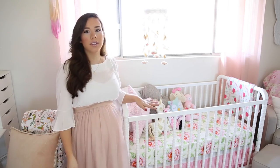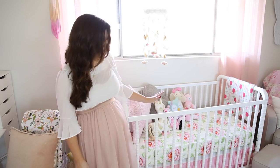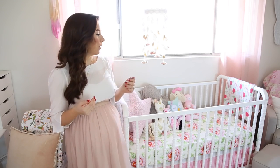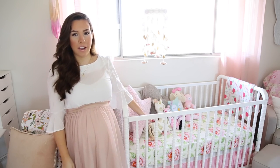and you can get it in different colors and stuff like that, but I also liked it because you can adjust the height of the crib mattress. So when your baby does get a little heavier, you don't have to hurt your back trying to bend over and pick them out of the crib. But yeah, so it's kind of high right now since, you know, she'll be small and can't crawl out.